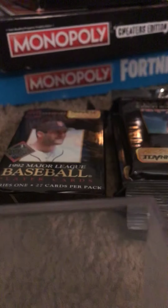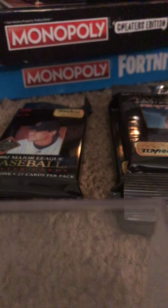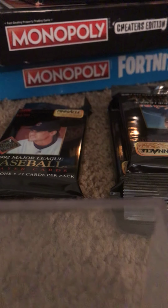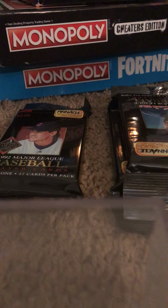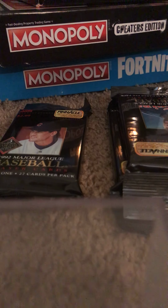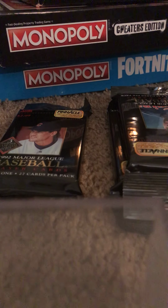So I'm going to be opening 4 packs real quick. Okay, guys. Let me just get my phone up more. I'm going to be opening one of each player on the pack. So, 1992 Major League Baseball card, Panini. These used to sell for $2.99 a piece. I got these 2 boxes of them for $10, and that little Kmart set I showed you guys. All that for $11.